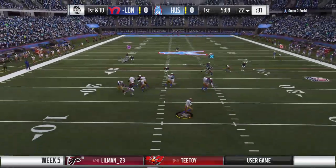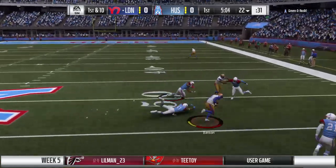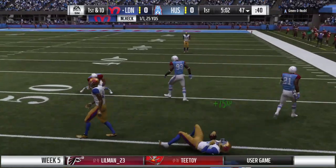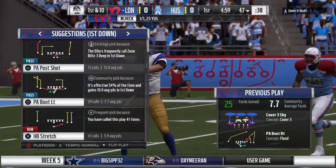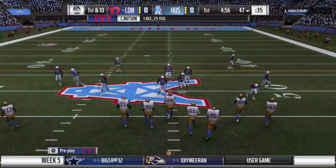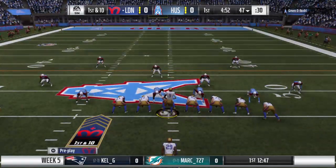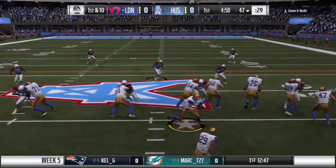Now a play fake here on first down. Wide open receiver, complete. And they work this well upfield across the 45. A really nice gain of 25 yards. A big hitter to start the drive has him up near midfield here for 1st and 10.